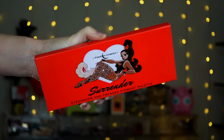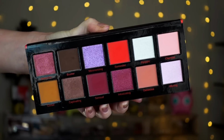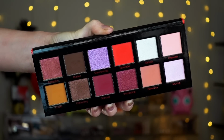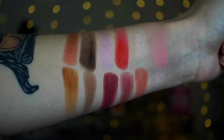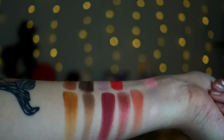And last but not least, we have the Surrender eyeshadow palette. I love this color story. It is a like grungy Valentine's dream. We have a mixture of like pinky purpley reds. We have some neutrals in here with that beautiful mustard shade. I love the shimmers in here. There's a really pretty variety of shimmers. There's a lot of really shifty shades in here, twinkly, sparkly stuff.